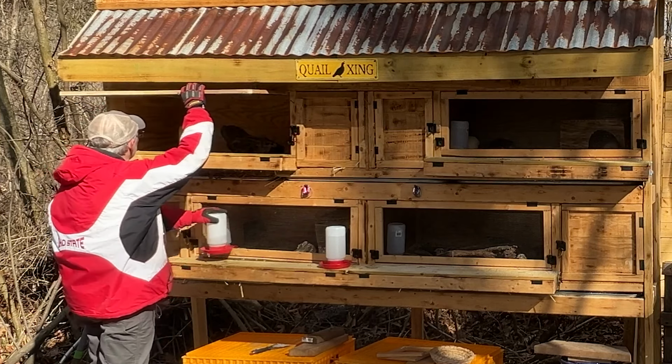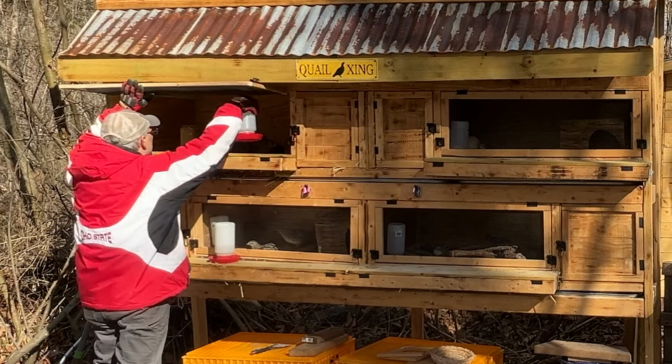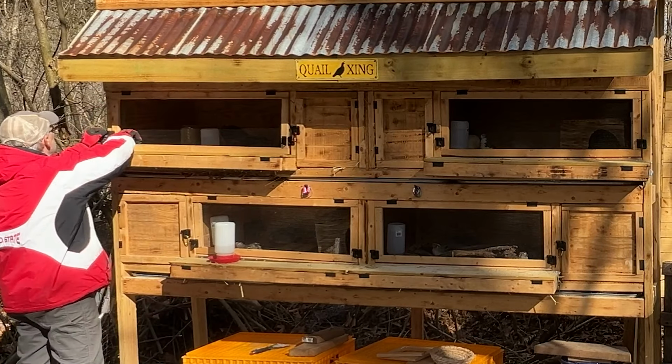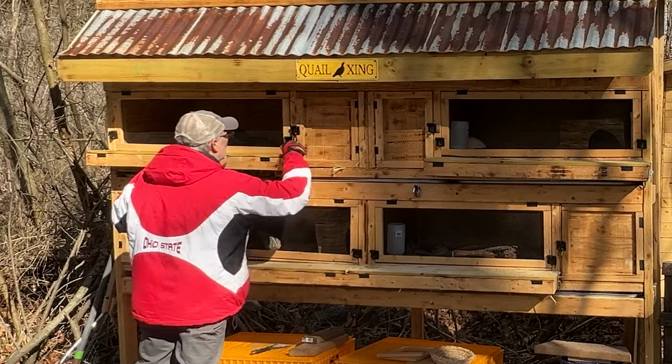And hold on, boys. Well, you guys haven't come to eat any of your food. Actually, I think I filled that food last night. See, you're good on food. Get fresh water. You guys are done, so I can redo yours.